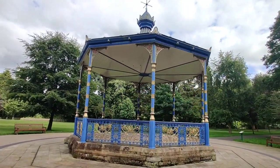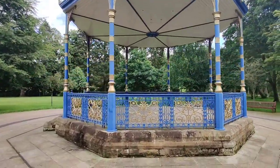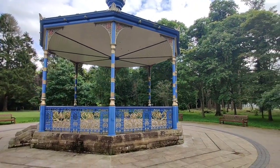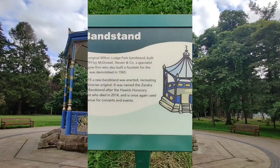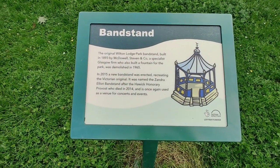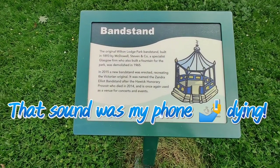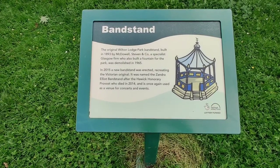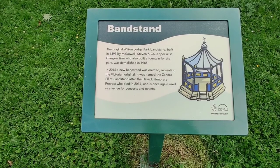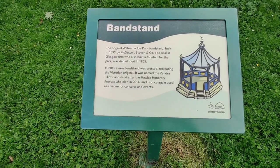Lovely bandstand as well, nice and clean, well painted up and kept clean. More information for you. I hope I'm not boring you with all this. In 2015, a new bandstand was erected, recreating the Victorian original. It was named the Zandra Elliot Bandstand after the Hawick honorary provost who died in 2014. And is once again used as a venue for concerts and events.